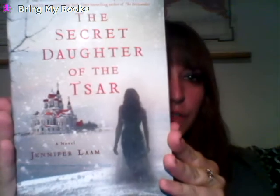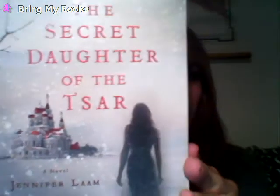And number 6 is The Secret Daughter of the Tsar by Jennifer Lamb. Again, beautiful cover. Found this one on sale as well.